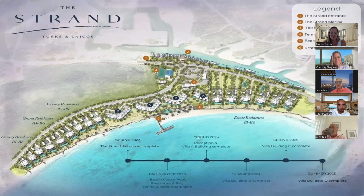Yeah. So the beach club and pool area will be finished in fall and winter of 2023. And we'll also be completing the restaurant and bar area at that time. That's 5 and 6 here if you're looking at the map, guys. It's hard to see our restaurant here, our kitchen, because it has a living roof on it. It's sunken down and has that living roof on it. Another lovely feature, a new thing in Turks and Caicos. Our tennis and marina will also be set for completion fall and winter of 2023.